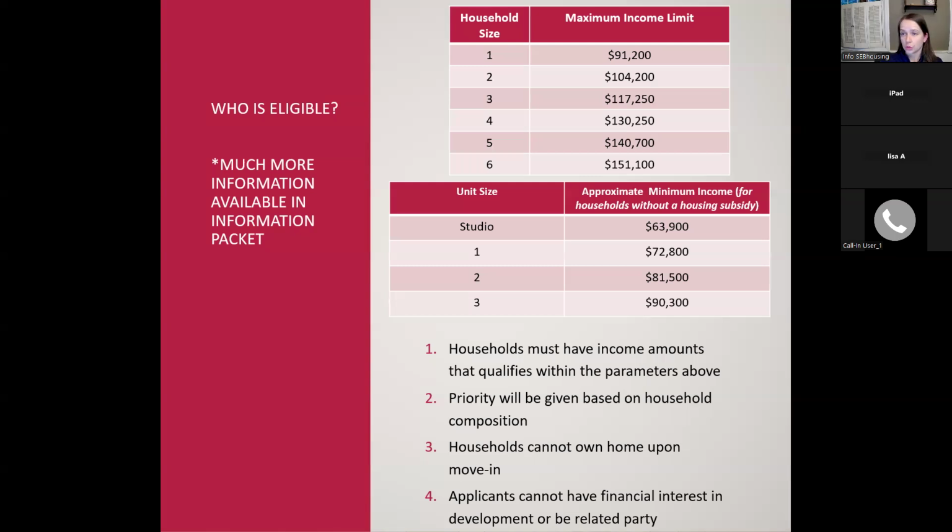Applicants without a voucher, though, so if you don't have a housing voucher, your household income needs to be between this approximate minimum income floor amount and the program maximum income limit. These amounts, the maximum income limits, are set by the affordable housing program. Those are set in stone. So a one-person household cannot make more than $91,200. You just wouldn't be eligible for this affordable housing program, and therefore not eligible for this lottery.